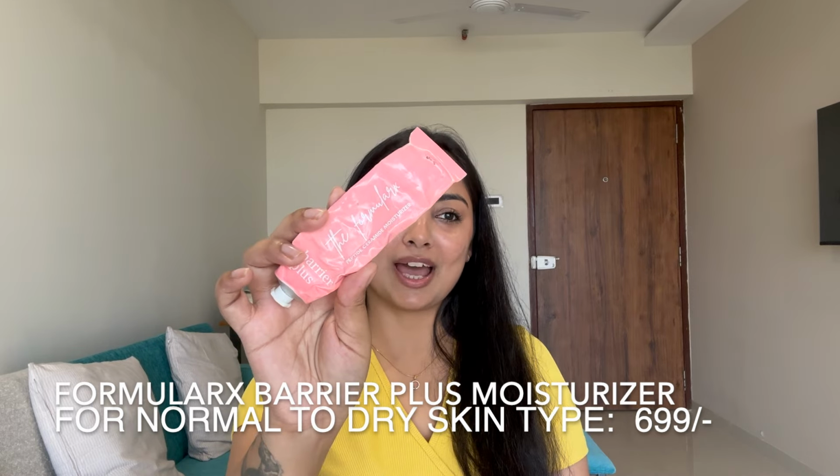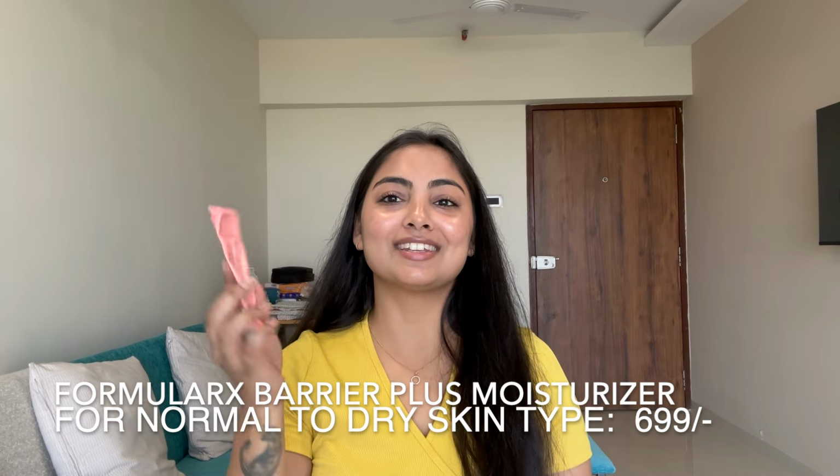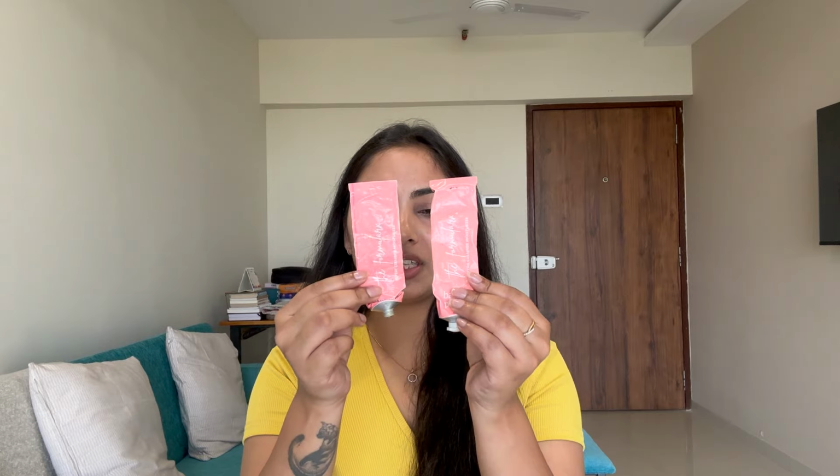Now the fourth one is the FormularX Barrier Plus Moisturizer. Now I just love this moisturizer. It comes in this tube packaging and as you can see I've already finished this moisturizer. The only thing I don't like about this moisturizer is the cap, because many times whenever I take out the moisturizer, the cap falls down and since it is so small it goes somewhere.